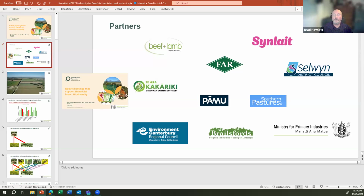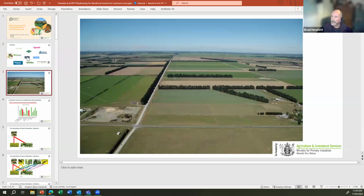Synlait. We've also got councils on board, so the regional councils, ECAN and local, so the Selwyn District Council, and then people that are focused on establishing the native plants. So we've got trusts like Te Ara Kakariki and also Brailsford. And our project is focused on the Canterbury Plains.